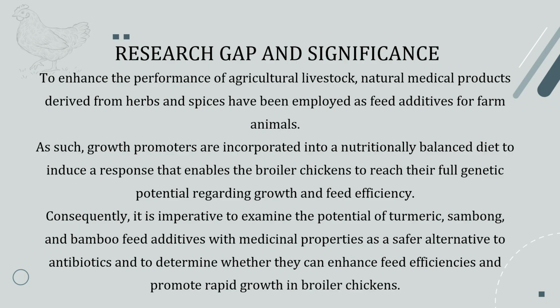Research gap and significance. To enhance the performance of agricultural livestock, natural medical products derived from herbs and spices have been employed as feed additives for farm animals. As such, growth promoters are incorporated into a nutritionally balanced diet to induce a response that enables the broiler chickens to reach their full genetic potential regarding growth and feed efficiency. Consequently, it is imperative to examine the potential of turmeric, sambong, and bamboo feed additives with medicinal properties as a safer alternative to antibiotics and to determine whether they can enhance feed efficiencies and promote rapid growth in broiler chickens.